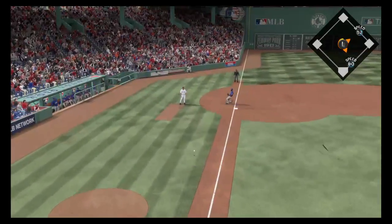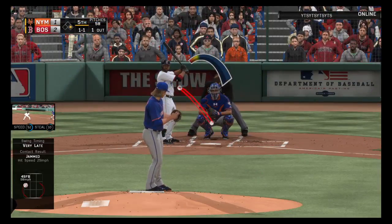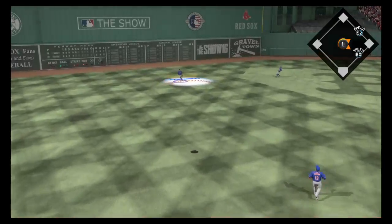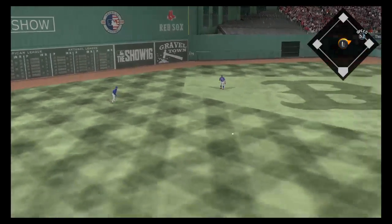Saws him off here as this ball's popped into the air. 2 runs, 4 hits, and no errors for the Red Sox to this point. Fly ball out toward left center field. Lagares is under it. 2 gone.